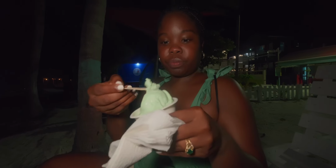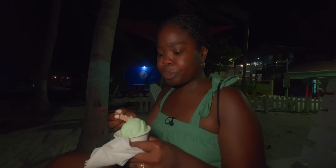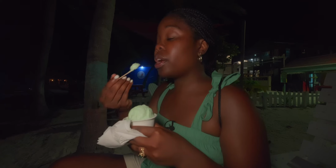Oh boy. Trying out our pistachio nut here. Ooh, that's good ice cream. If this fluorescent green color didn't give it away, definitely got some pistachio in here. And as the name suggests, very creamy.